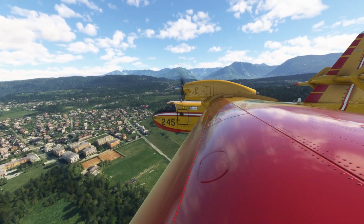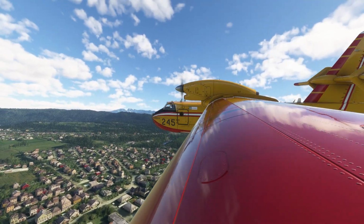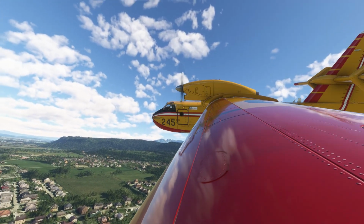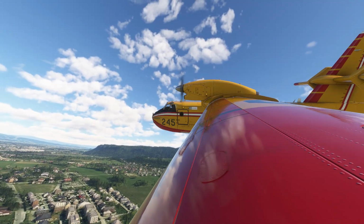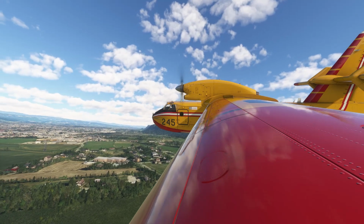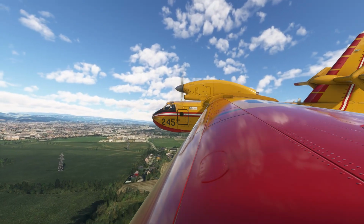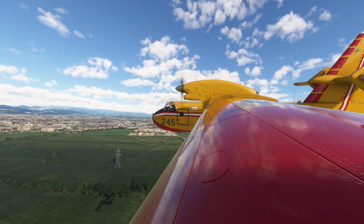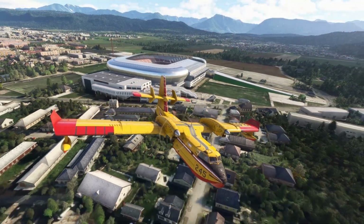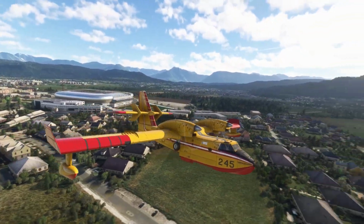It is such a pretty model, very beautifully done. It's a ton of fun to look at in the replay. There's some definite areas where there's custom models in this scenery, but it's pretty much all autogen. You can tell by looking at the houses what type of scenery this is.